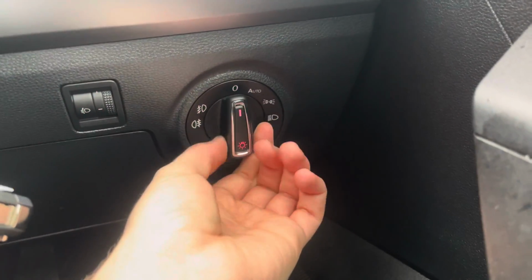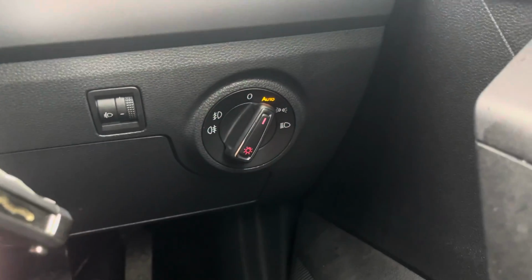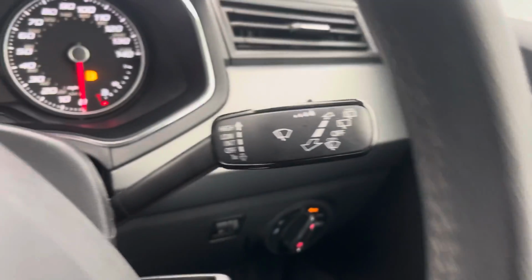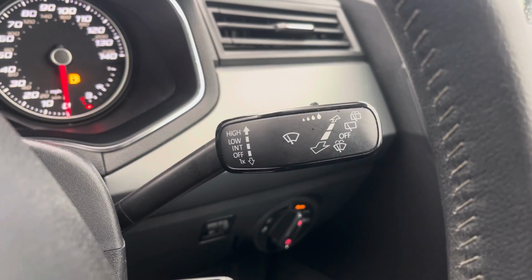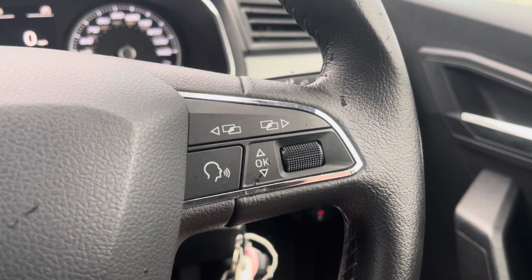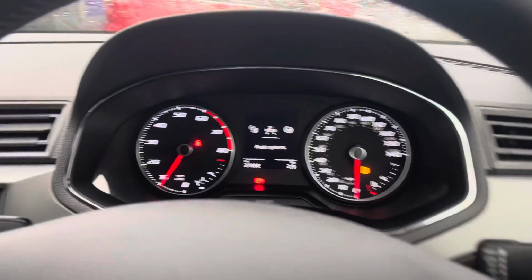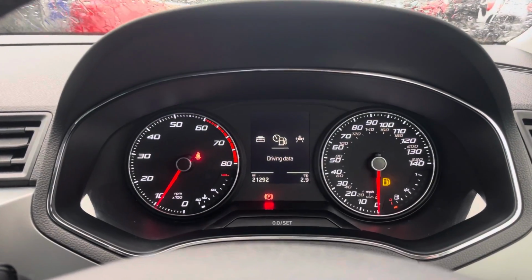You do have automatic headlights, so when set to auto, you don't have to worry about turning them on. They'll turn on when necessary, allowing you to keep focused on the road. You have your wiper stalk there behind the steering wheel. You do have some controls here on the steering wheel. These make adjustment to your digital display in between the dials in the instrument cluster. You can see your driving data here.